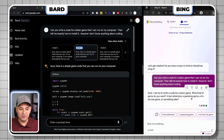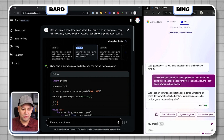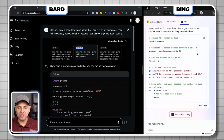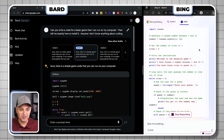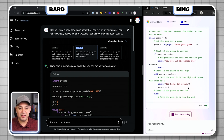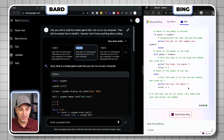And on the Bing side, it looks like it actually gave me a follow-up question. So I'm going to tell it you choose. And it's also creating the same guess the number game for me. So they all decided the simplest game they could make is the guess the number game, which again, in a couple minutes, you could run on your computer. And this one is giving you the code here that you could copy. But as you could see, it's again just as slow as GPT-4, right? Because it's using the same engine here.